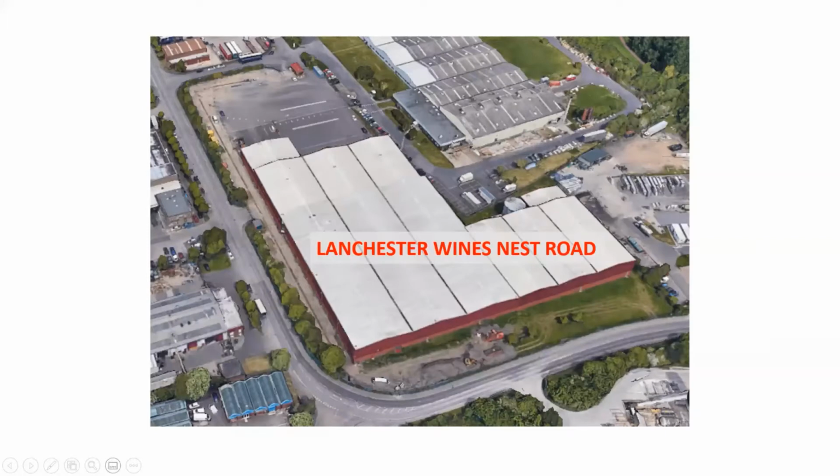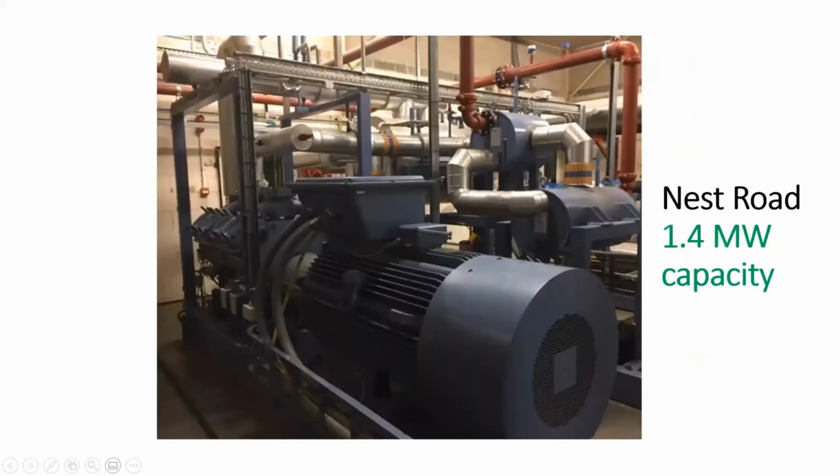This is the Nest Road site, another warehouse in which wines are stored. And this is the heat pump that's associated with that particular warehouse. It's half the capacity. This heat pump is working well. We've got significant comparisons to be made between the two sites.